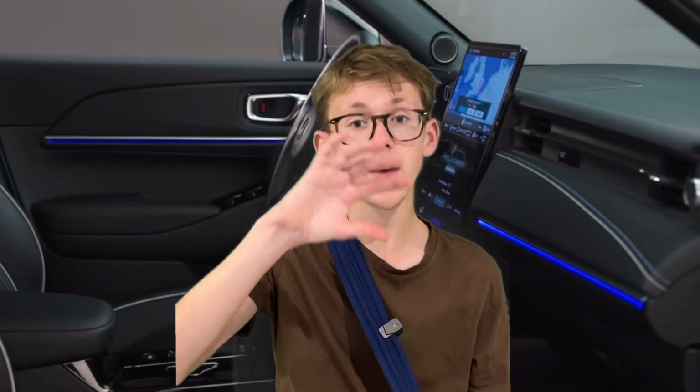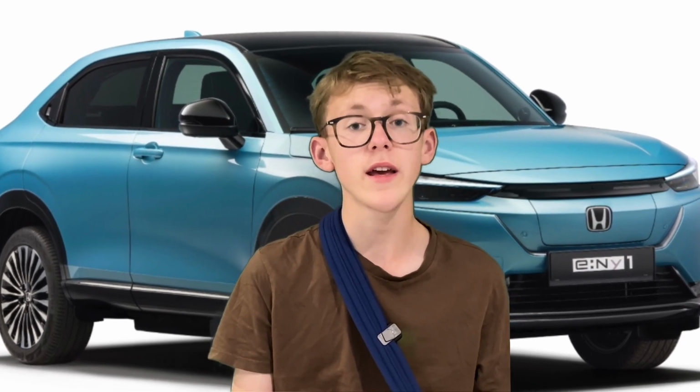It's going to have a 15-inch centre touchscreen with 3 different sections, one for your navigation, one for your radio and media, and another one for your climate control. So it's going to be pretty user-friendly as well. Also going to have a sunroof, which the HR-V doesn't currently have. A claimed range of 256 miles on the e:Ny1.